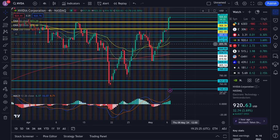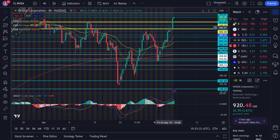For Nvidia, it didn't really dip down much. It was just kind of shuffling in this range right here. But since then, it's actually been pushing up even higher and it's continuing to blow up.